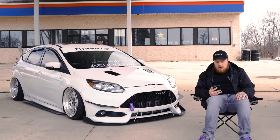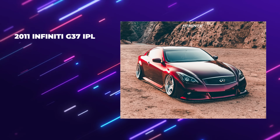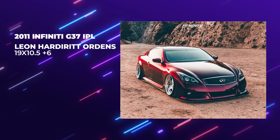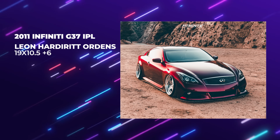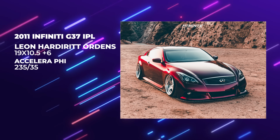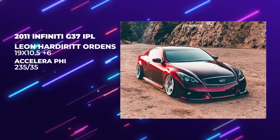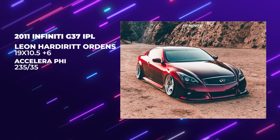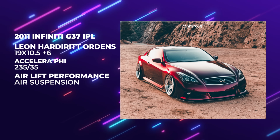All right, so for the next car of the day, we have a 2011 Infiniti G37 IPL on Leon Hardiritt Ordens, 19x10.5 plus 6 all around. And then for tires, Accelera something. I don't know if I've heard of those, to be honest with you. 235/35s. All right, so 235/35 on a 10.5. Got a decent stretch going on, and then he is on Air Lift Performance air suspension, not too shabby.